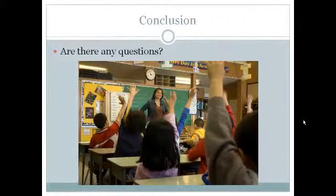This concludes our short training module on radiation safety. Our nuclear medicine technologist will make themselves available for any questions that you may have about the training that you received today.